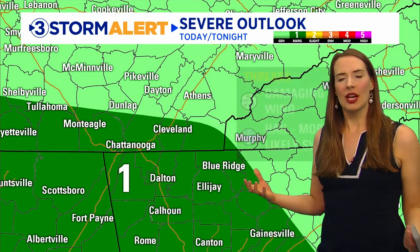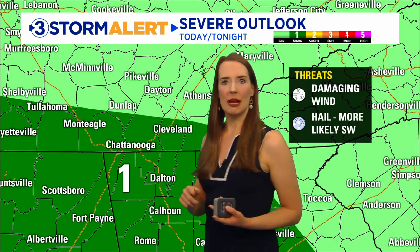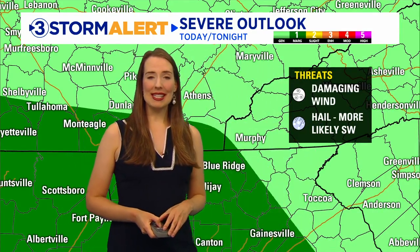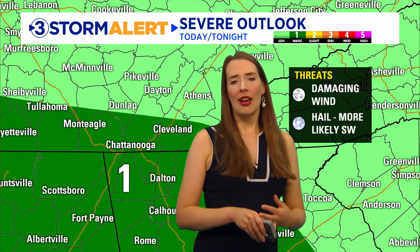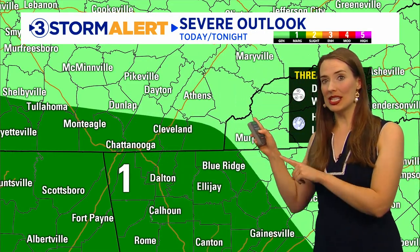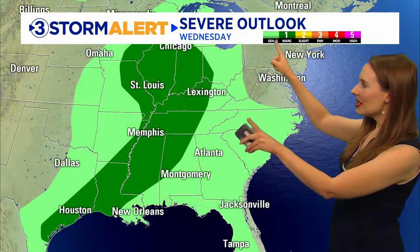So what are those threats? Well, we're looking at the potential for some damaging wind gusts and hail, and that's going to be more likely for our southwestern communities. Now, these threats of damaging wind and hail are going to be on the table not just for today, and today's threat is mainly after 6 p.m. this evening, but also tomorrow and on Thursday too. So here's the severe outlook for Wednesday.